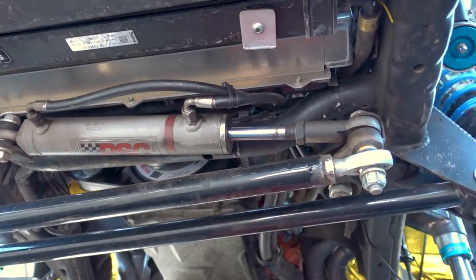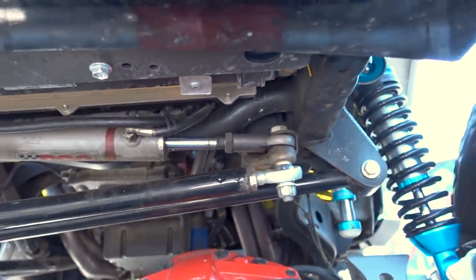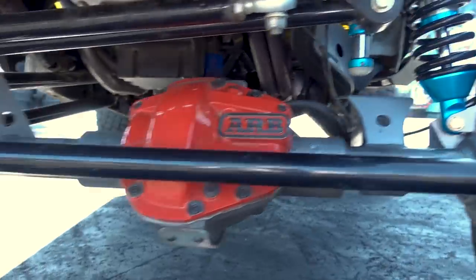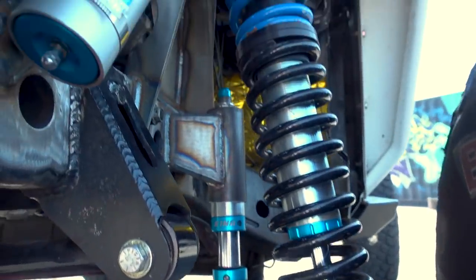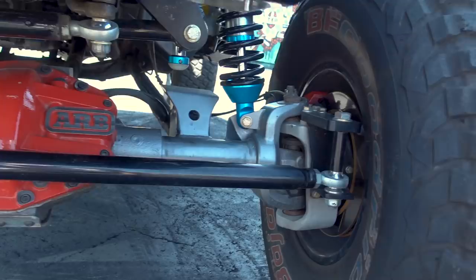So we built a custom three link for it. The ram assist is actually mounted up high out of the way. Oh, that's cool. The rear is a four link, and then the front's air bumps and King shocks. The rear's air bumps and King shocks too. We just redid the front shock mounts to gain a little more engine bay room. And it's about 74 inches wide. It's a little wider than most, but it's much more stable for being a two-door.